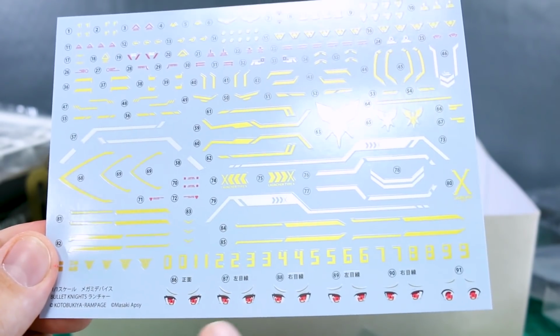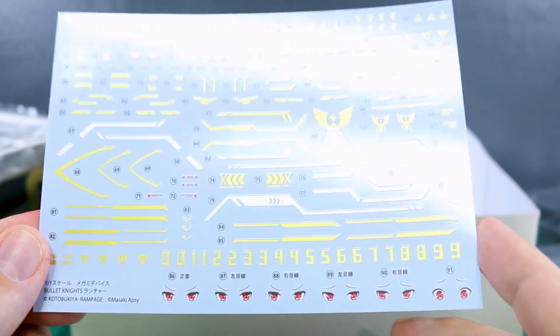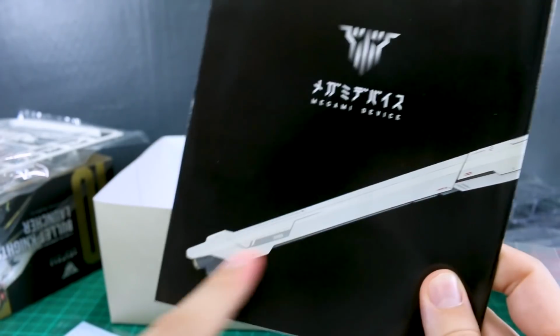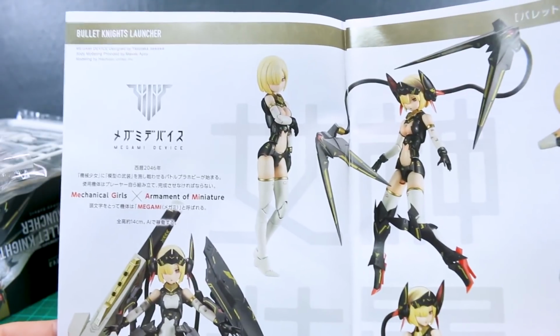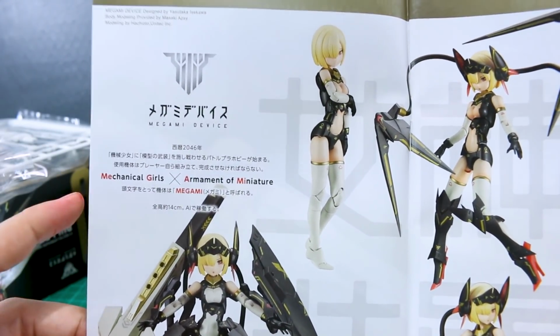Then at the bottom you can see we have some decals for the eyes as well, if you are going to repaint the faces and you want to stick those eye decals back on there. On the front of the manual, just the same illustration from the front of the box. On the back, just the Megami Device logo, and you can actually see the extension to the end of the rifle there in this illustration, which you can't see on the front of the box because it goes off the edge.